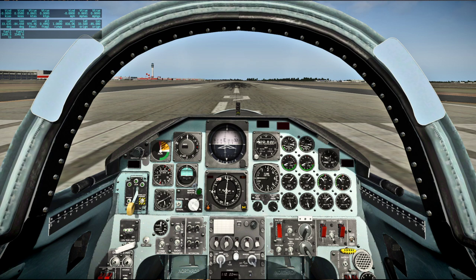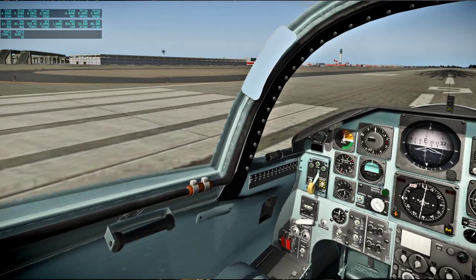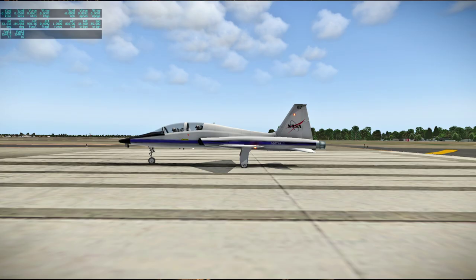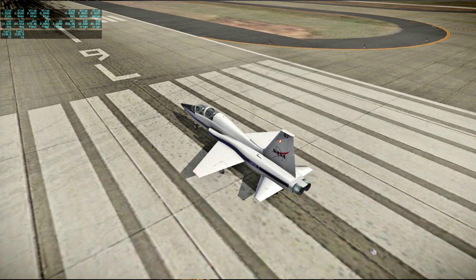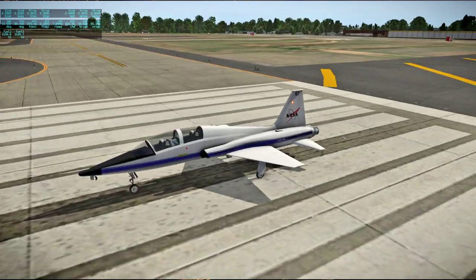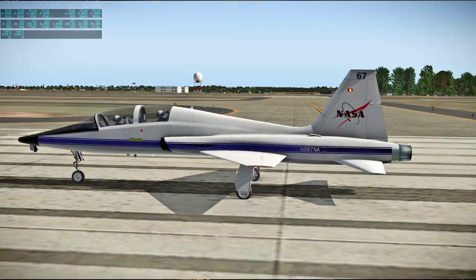Hello everyone and welcome to the final flight in Around the World in 80 Planes in X-Plane 11. And for this flight I am flying the T-38 by JCS. It is a payware plane, though a fairly affordable one. And I am flying it with a NASA livery because we are flying from Atlanta to Cape Canaveral. Cape Canaveral was where I started all the flights and that is where I intend to finish.